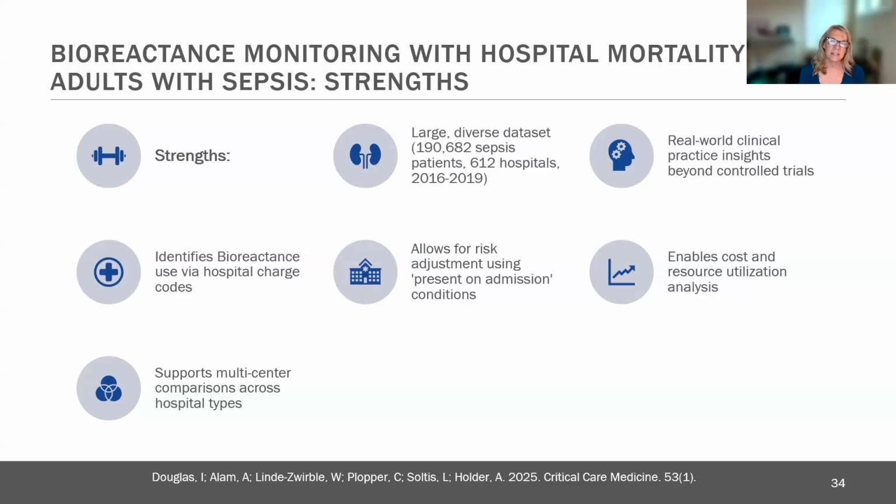But some of the strengths related to this review of the Premier Healthcare Database: it's a very large, diverse data set with over 190,000 patients included in this particular study from 2016 to 2019. It gives us real-world clinical practice insights, beyond just the controlled components. Bioreactance use was identified with hospital charges, so it's easy to identify which patients were part of that cohort. It also allowed for risk adjustment as far as present on admission and other comorbidities. It enables cost and resource utilization analysis, as well as supports multi-center comparisons across a variety of hospital types.